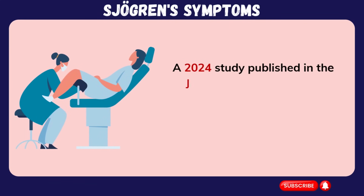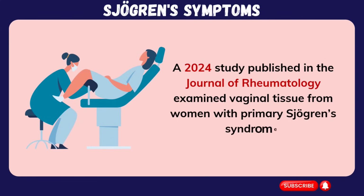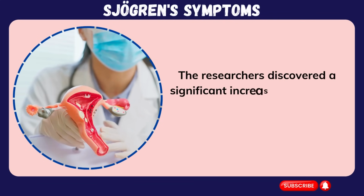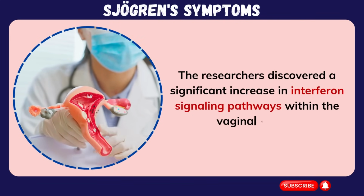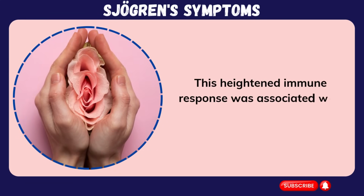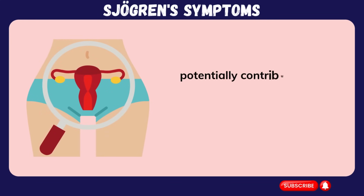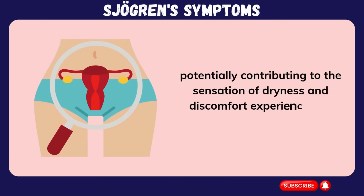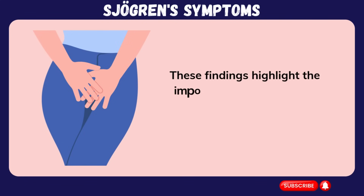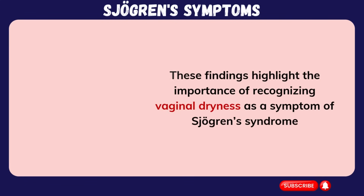A 2024 study published in the Journal of Rheumatology examined vaginal tissue from women with primary Sjögren's syndrome. The researchers discovered a significant increase in interferon signaling pathways within the vaginal tissue. This heightened immune response was associated with inflammation in the vaginal wall, potentially contributing to the sensation of dryness and discomfort experienced by patients. These findings highlight the importance of recognizing vaginal dryness as a symptom of Sjögren's syndrome.